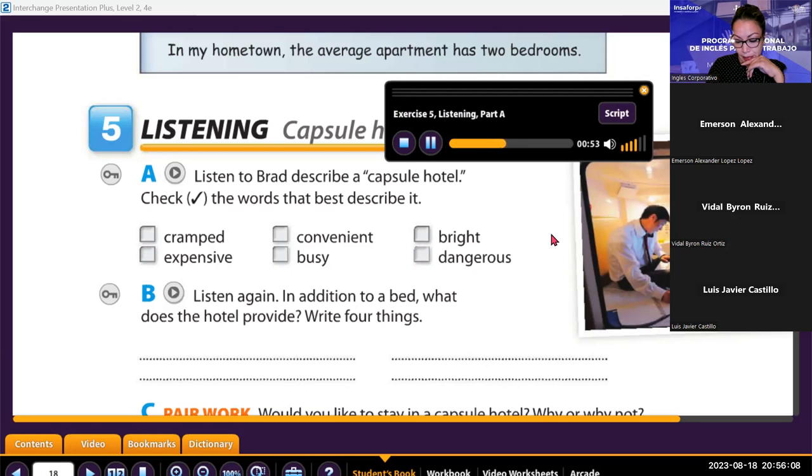A capsule hotel? Can you explain what that is? Yeah, it's a hotel with lots of small rooms. Actually, they're not really rooms. They're spaces that are 2 meters by 1 meter and only a meter high. In other words, they're very cramped. But the hotel is cheap and very convenient.